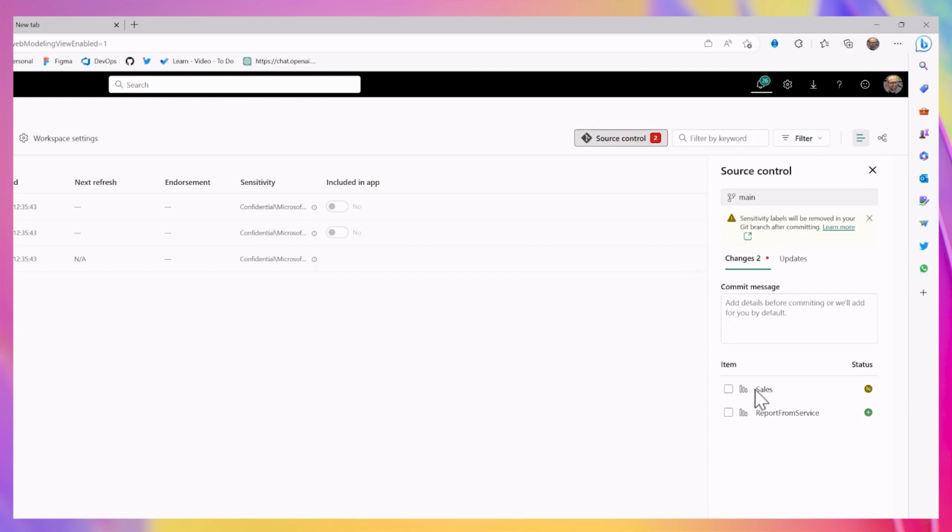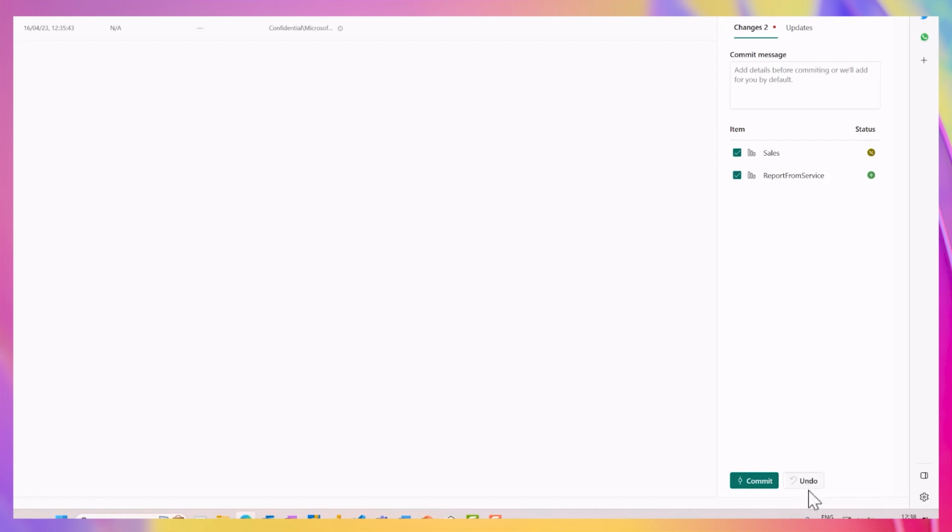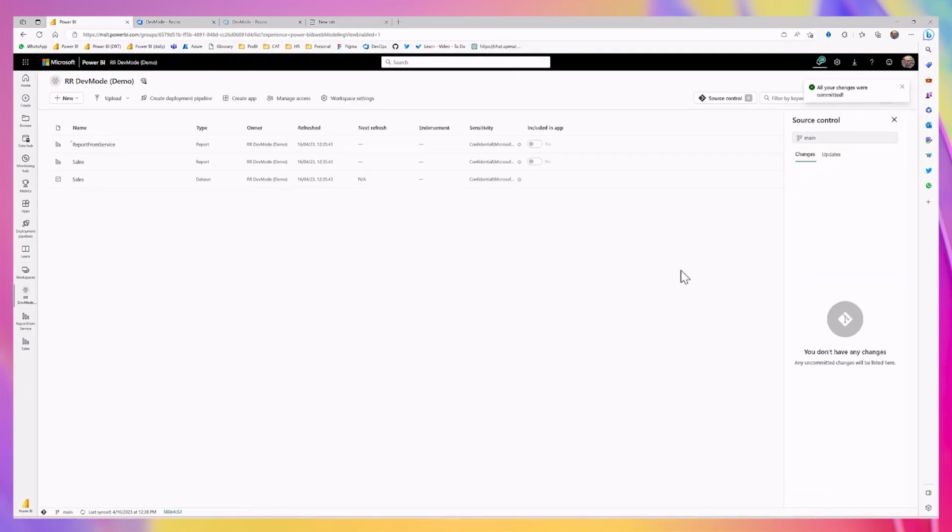I can click on both changes. I can undo these changes if I want, but I'm not going to do that. I will commit and I will provide a message. And let's hit commit. And the service is going to synchronize both changes into Git.